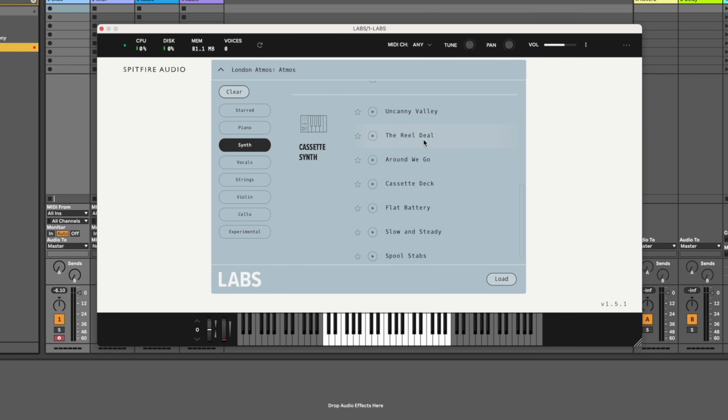These are my own plugin picks from 2022. None of the companies paid to be on this list. I'll include links to all the plugins below.